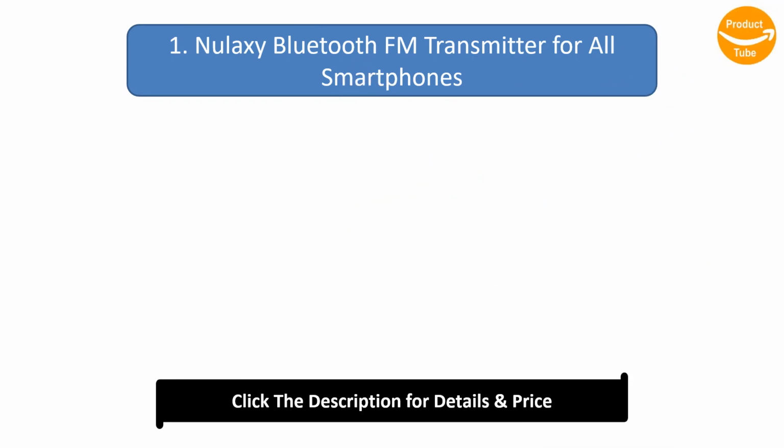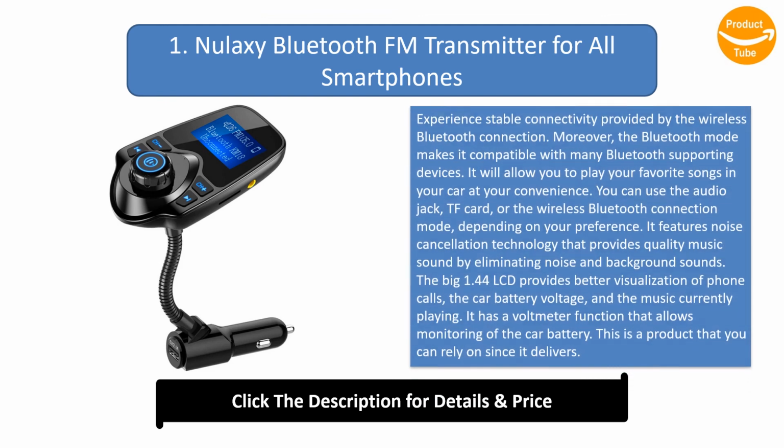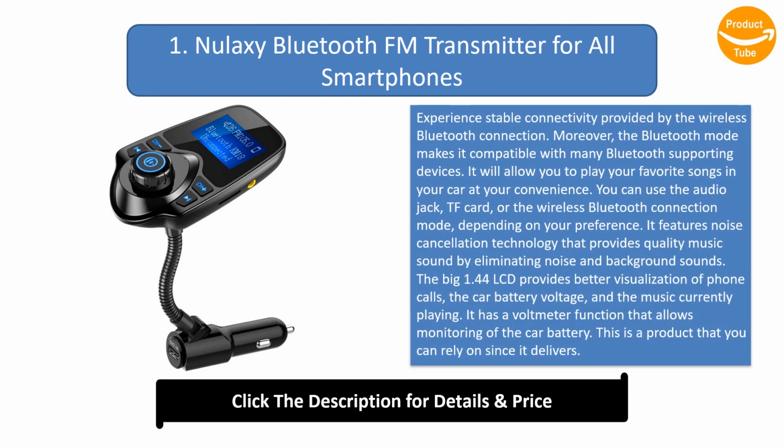1. Nulaxy Bluetooth FM transmitter for all smartphones. Experience stable connectivity provided by the wireless Bluetooth connection. Moreover, the Bluetooth mode makes it compatible with many Bluetooth-supporting devices. It will allow you to play your favorite songs in your car at your convenience. You can use the audio jack, TF card, or the wireless Bluetooth connection mode, depending on your preference. It features noise cancellation technology that provides quality music sound by eliminating noise and background sounds.